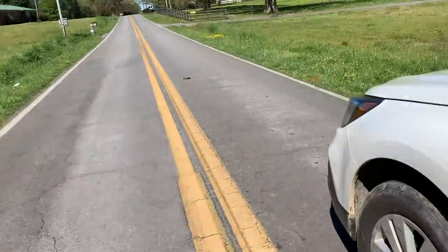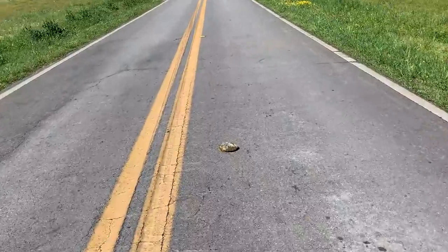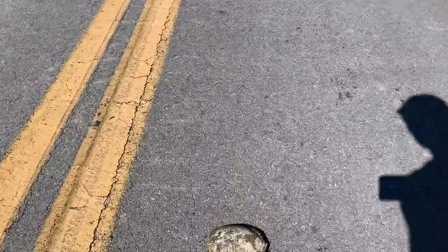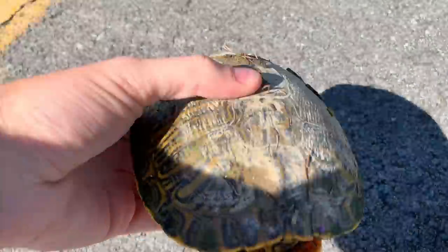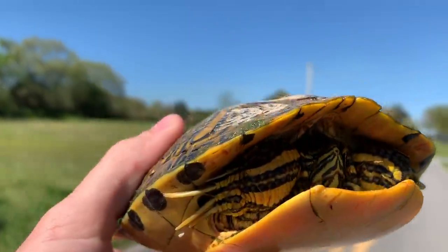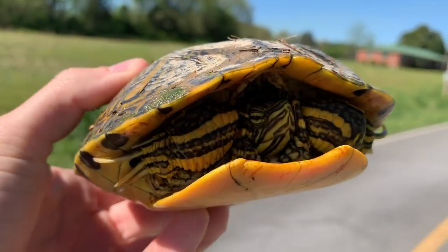First herp of the day. Where's this guy? Hiding in his shell. Really, really vibrant slider. Get him out of the road.